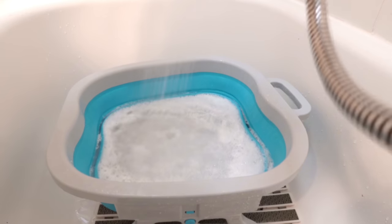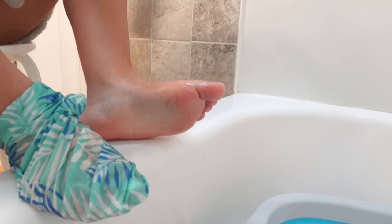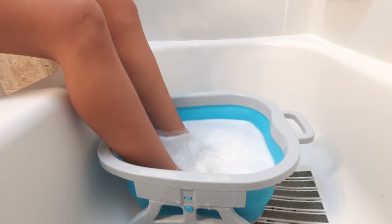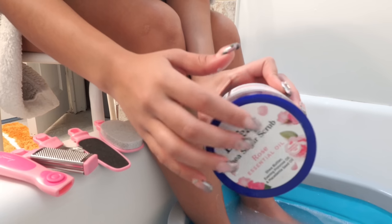Now I'm taking off my mask, and as you guys can see, there's no peeling yet. My feet actually felt very soft. I'm gonna be using this 4-in-1 pedicure set that I got from Gabe's. I'm gonna go in with my Dr. Teal's Shea Sugar Scrub to scrub my feet, and then I'm just gonna go ahead and scrub my feet.